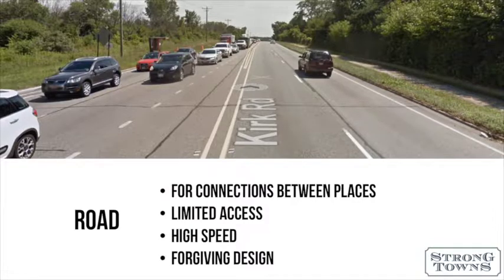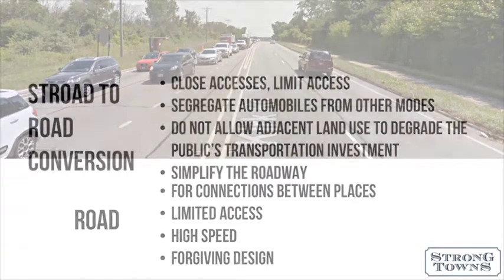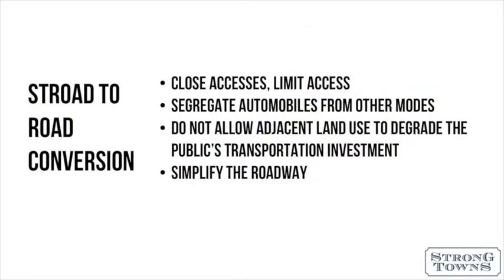We can convert Stroads into roads simply by closing accesses and limiting new access onto the road. We need to segregate automobiles from other modes of traffic. The pedestrians and bikers are fine, but they can't be anywhere near the traffic stream. We can't allow the adjacent land use to degrade the public's transportation investment. We built the road to be high speed and high capacity.